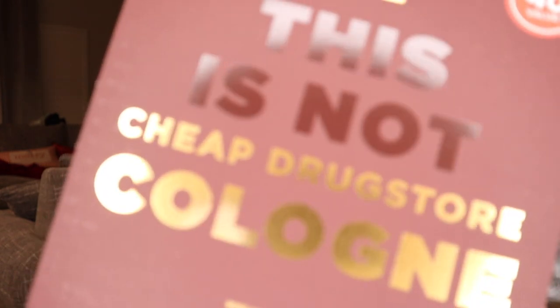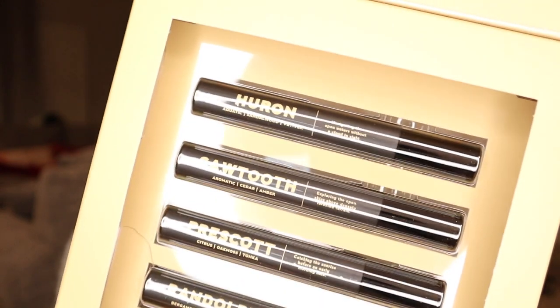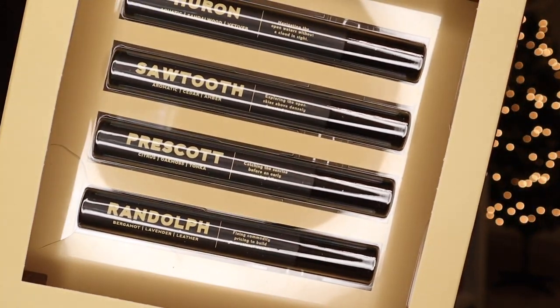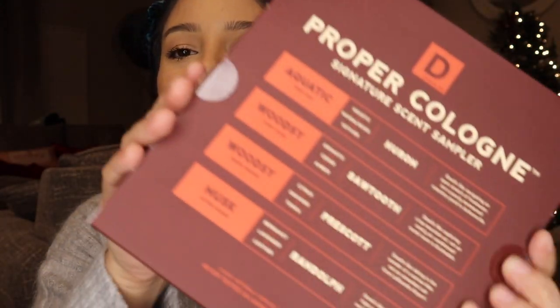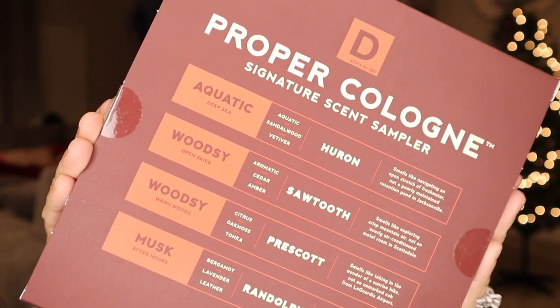The next thing that I got him, I found at Target. This was in the section, I think it's like a stocking stuffer section. It's right by the men's clothes in Target. And so this was a little cologne set. I think it's like a cologne sampler set. It comes with 4 different scents and it tells you all of the notes and scents on the back, which I thought was really cool. But again, these are things he's just never going to run out and get for himself. So I think that he'll get some use out of this.